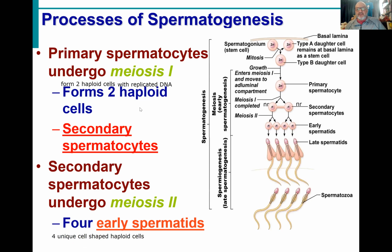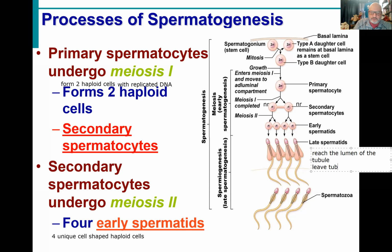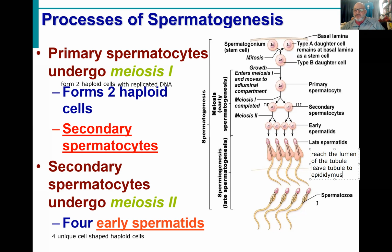And then these early spermatids undergo spermiogenesis, the shedding of most of their cytoplasm, until they become late spermatids. And it's these late spermatids that finally reach the lumen of the tubule and are moved out of the tubule to the epididymis. And it is finally in the epididymis where they mature with our androgens into our mature spermatozoa.